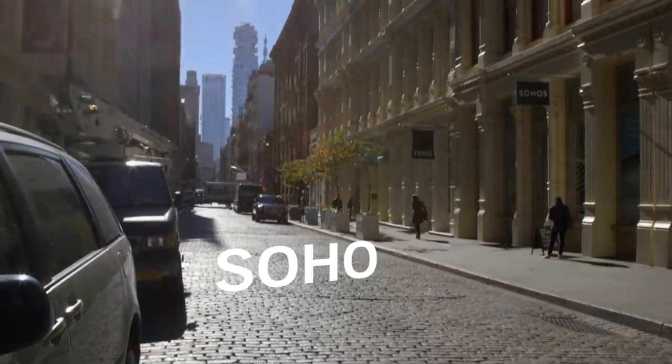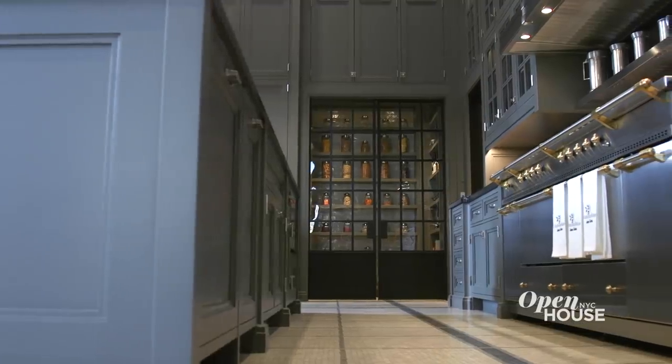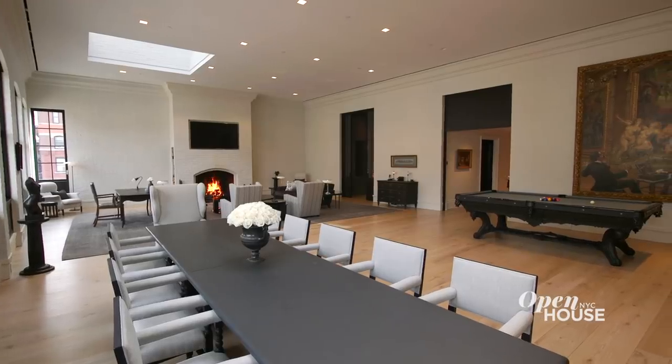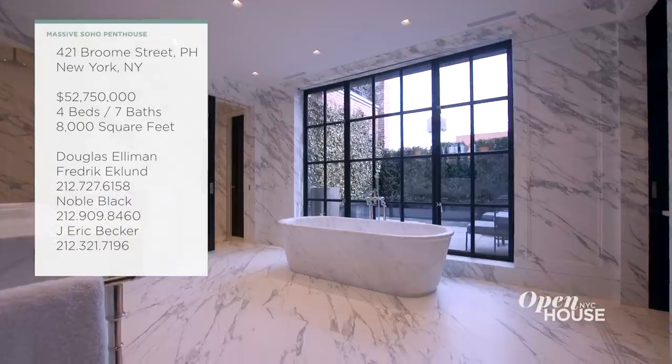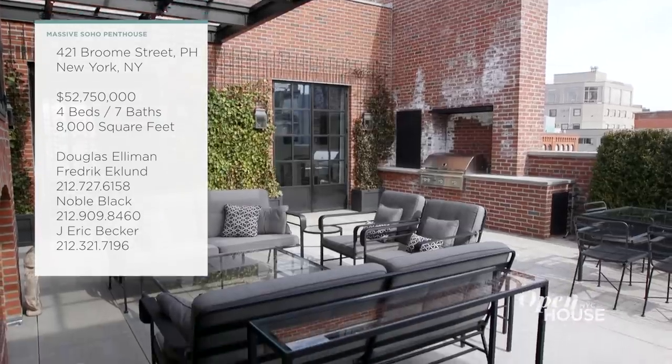We are getting started by sticking with the loft vibe, but moving things just a bit north into SoHo. You are not going to believe the sheer scale of this designer dream home. The great room alone with its dual fireplaces is a showstopper, but the show definitely doesn't stop there. It's approximately 8,000 square feet and filled with bespoke detail over each of its four levels, inside and out. See for yourself.